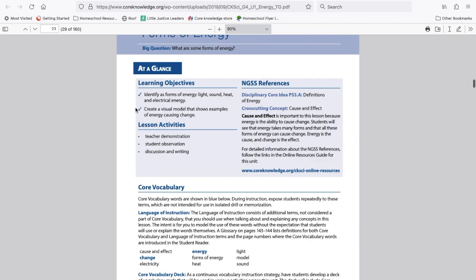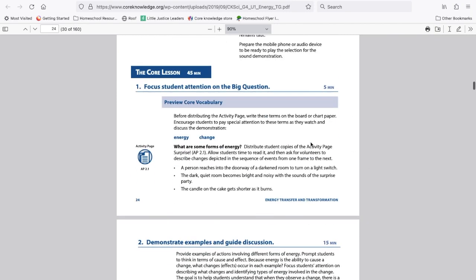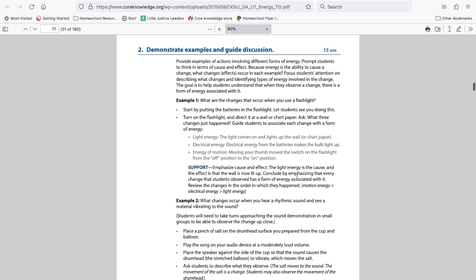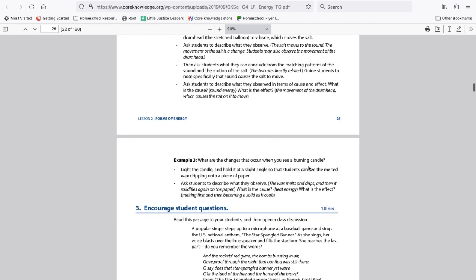So again, it will just start all over again with lesson 2, where it'll tell you your activity pages, what to prepare ahead of time. So this one, I think, yeah, this was more like a demonstration. So we looked at using a flashlight and the energy transfer that happens during that, what change occurs when sound happens, and a burning candle.